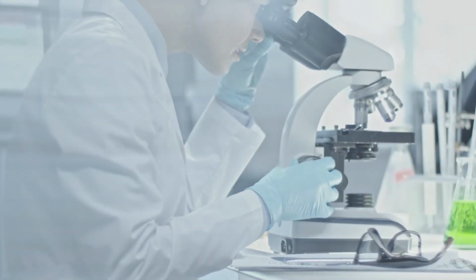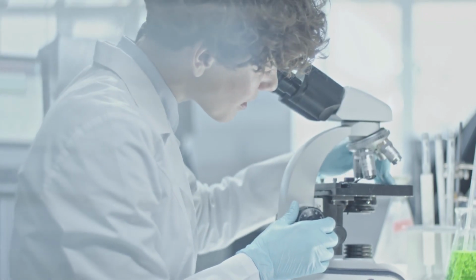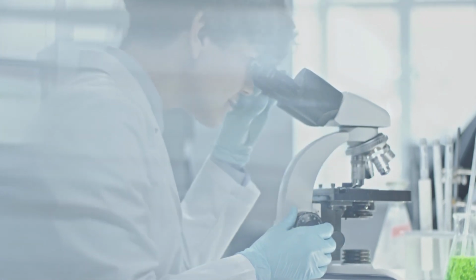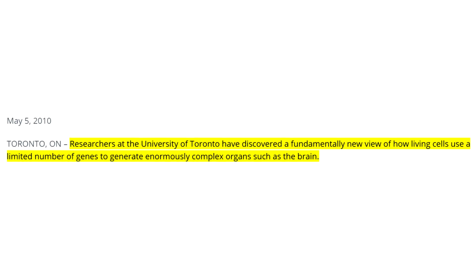It has been said that nucleic acids are like an onion. As biologists peel away a layer of complexity, underneath lies another layer waiting to be described. For example, in 2010, University of Toronto researchers discovered a fundamentally new view of how living cells use a limited number of genes to generate enormously complex organs, such as the brain.